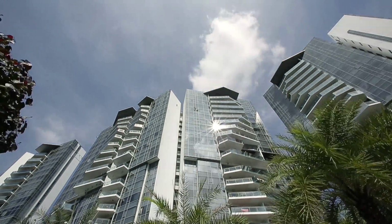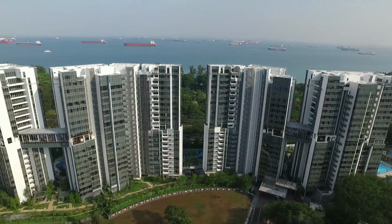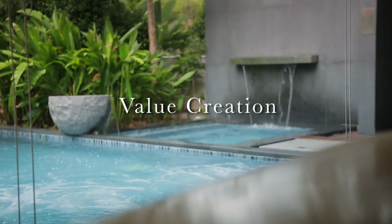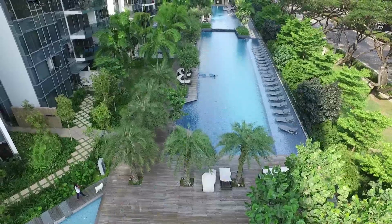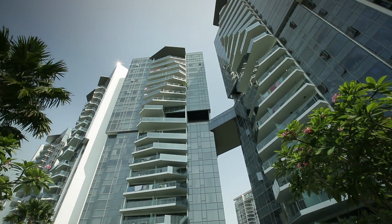Silversea, a modern interpretation of seafront living, located on the prime east coast of Singapore. It is an architectural expression of international standard, presenting a benchmark for design in the area. Business foresight and long-term commitment to maximizing the potential of a prime site.